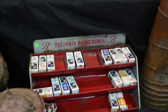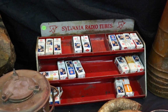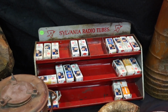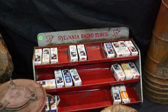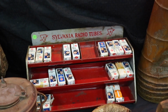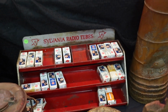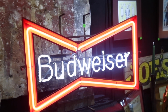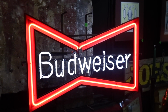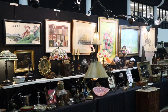All of these old tube cabinets, shop cabinets, little shelves and displays have really shot up in price in the last few years, partly because of American Pickers making them more and more popular and people aware of them, but also because they are being used for shelving by dealers. And there's the old Budweiser bow tie sign. There are a lot of lovely lamps in here.